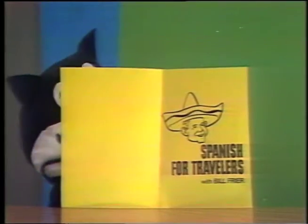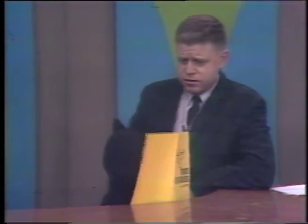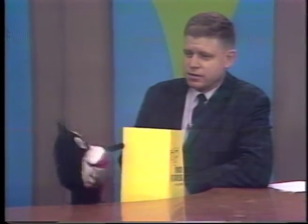Boy, I'll tell you, it's a virtual gold mine. 12 and a half pesos, 12 and a half per American dollar. What are you doing there, Cool Cat? Well, Bill, I was just reading the book you're responsible for, Spanish for Travelers, by Bill Frere. Fantastic book, isn't it, Cool Cat? An American dollar is worth 12 and a half to 1. What do you mean 12 and a half to 1? 12 and a half pesos for every dollar. It's right here in the book. Don't you see?